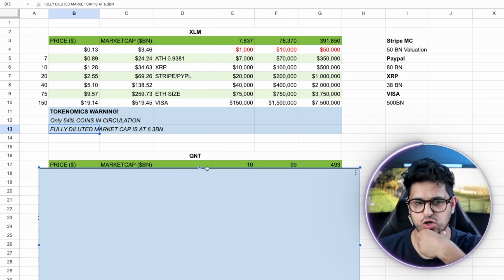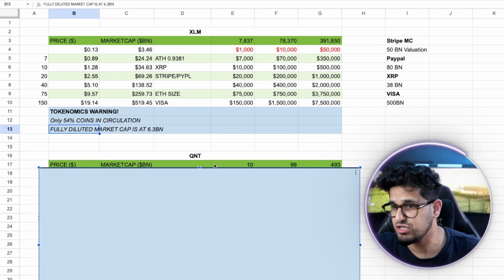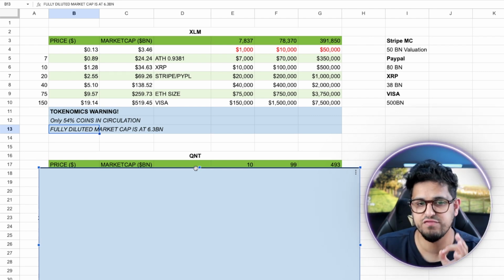Let's now compare that to Quant, another really exciting play in the interoperability space. Again, this video is not meant as a fundamental breakdown. We can do separate fundamental breakdowns of the tokens that we have done. But for now, let's compare it in terms of risk to return.